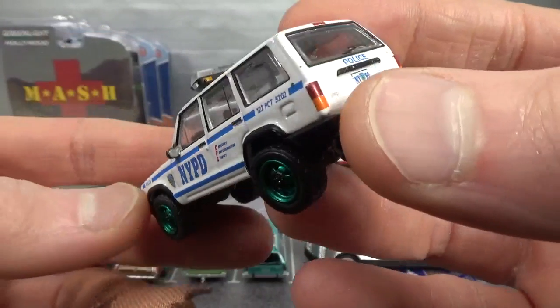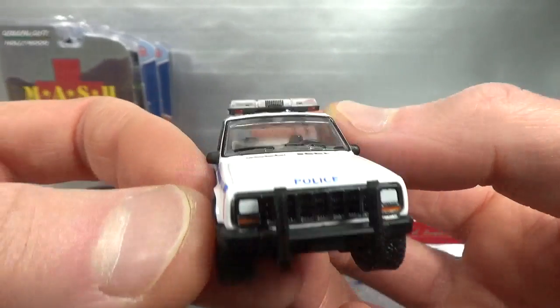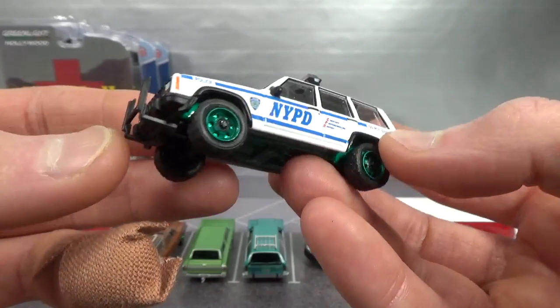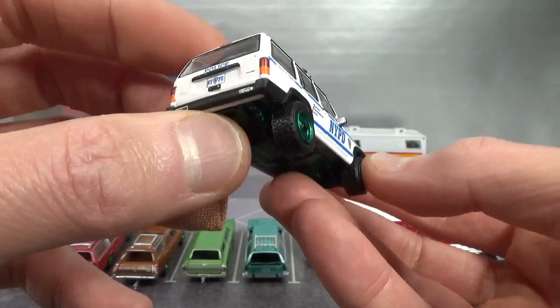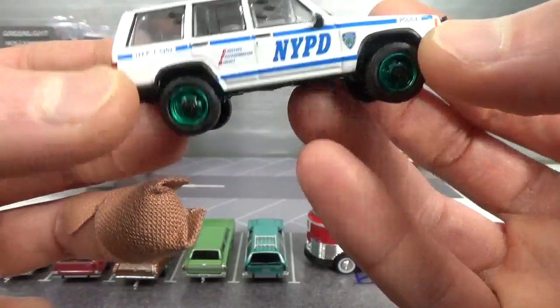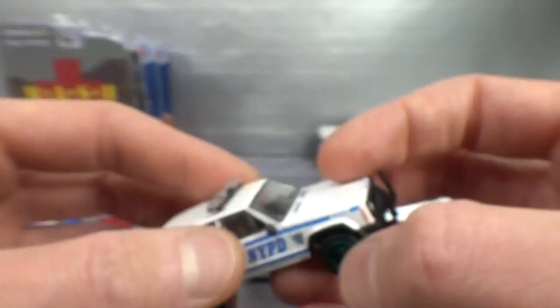Separate piece for the light bar, with orange lights in the back, white lights on the side, and seems like red lights in the front. Interesting. Got the little push bar in the front here too. That's a pretty cool casting. Painted taillights, painted headlights. Doesn't seem to have an opening part, but that's fine. That's not necessary for me. Interior. Yeah. That looks good. Awesome.